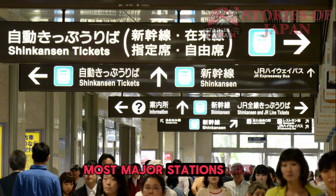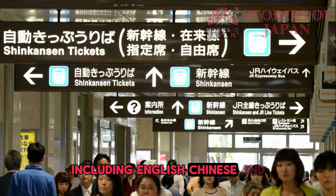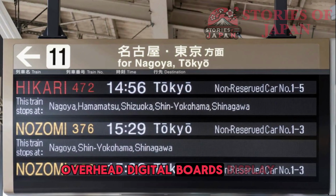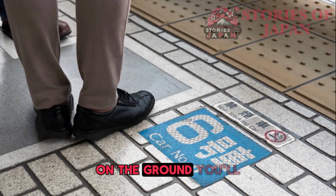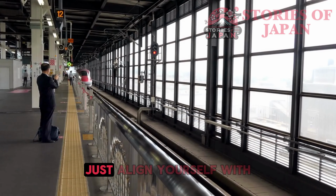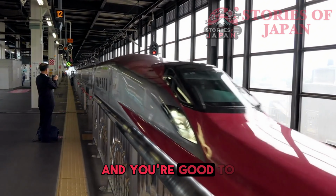Most major stations like Tokyo, Kyoto, and Shin-Osaka offer signage in multiple languages, including English, Chinese, and Korean. When you reach the platform, overhead digital boards display upcoming trains, their departure times, and which track they'll leave from. On the ground, you'll find painted markers that show where each car will stop. Just align yourself with the number matching your ticket, car 6, seat 3A, for example, and you're good to go.